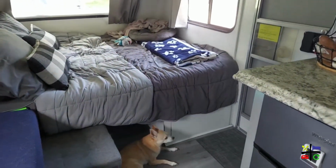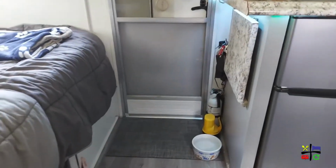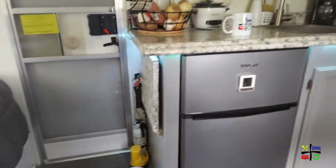So we've got shoes in there and decorations, like holiday decorations. You'll see we have our little fire extinguisher, flashlight to walk Lexi at night, and her water bowl.